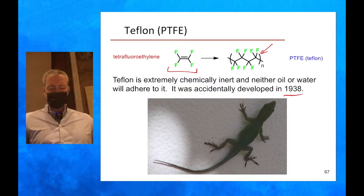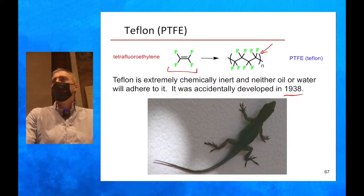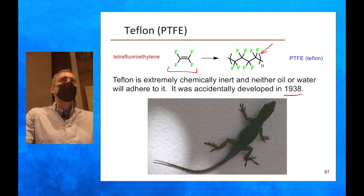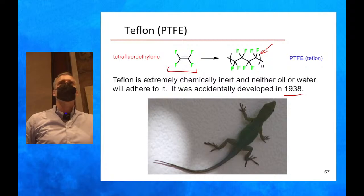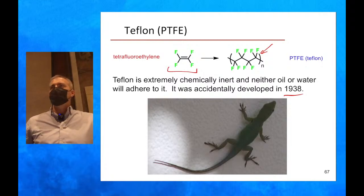So Teflon is used all the time. Teflon, or derivatives of Teflon, are often used in clothing or textiles to make them basically stain-proof. Scotchgard is one word that's often used for it. Carpets are often Scotchgarded. Clothing can be Scotchgarded too. Basically what it does is it makes your clothing non-stick, and it makes your clothing resistant to stains and things like that as well.